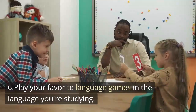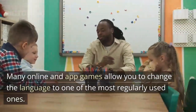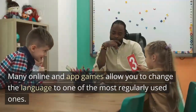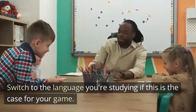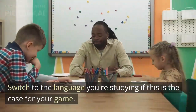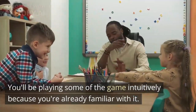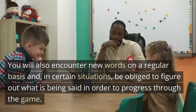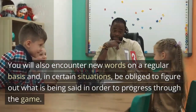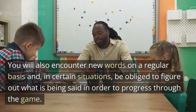6. Play your favorite language games in the language you're studying. Many online and app games allow you to change the language to one of the most regularly used ones. Switch to the language you're studying if this is the case for your game. You'll be playing some of the game intuitively because you're already familiar with it. You will also encounter new words on a regular basis and, in certain situations, be obliged to figure out what is being said in order to progress through the game.